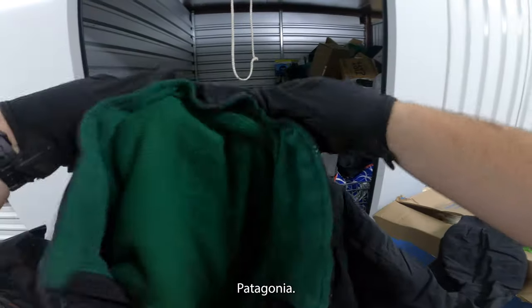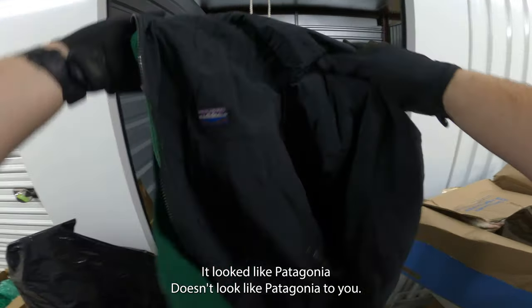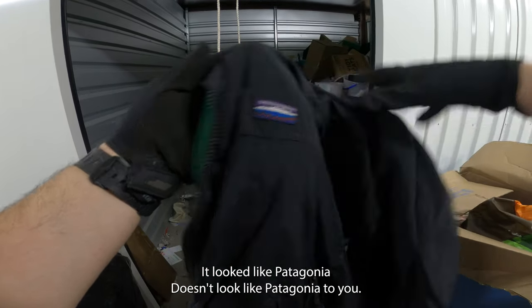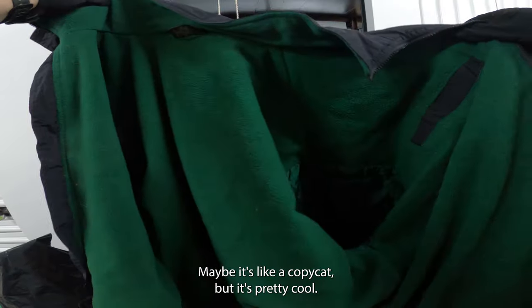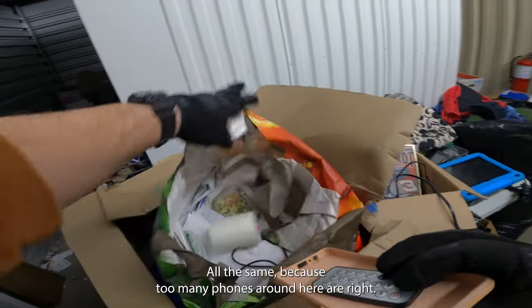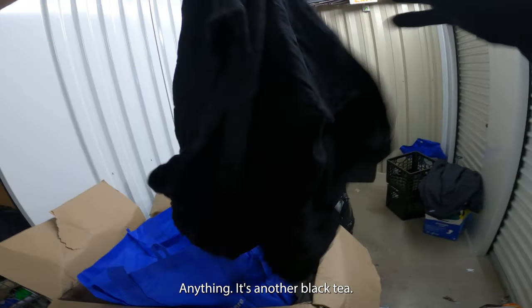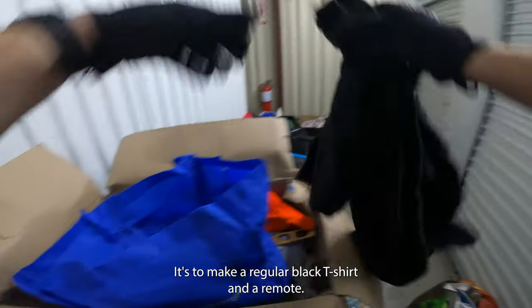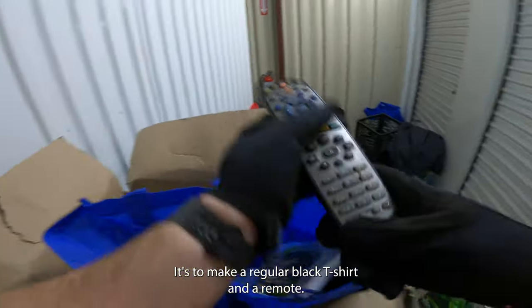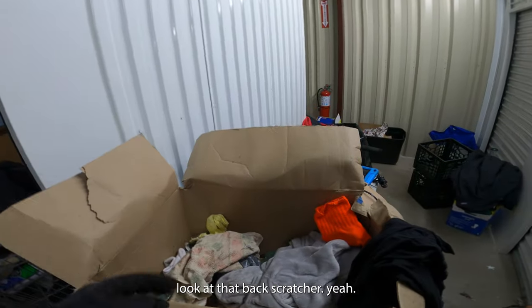Oh, what's this? Look at this. Patagonia? Is this Patagonia? Or no, White Sierra. It looked like Patagonia. Does that not look like Patagonia to you? Maybe it's like a copycat, but that's pretty cool. We're gonna keep that. Okay, no phone. All right, see what we got here. Anything? It's another black tee. It's like a regular black t-shirt and a remote. Keep the remotes. Trash. Look at that back scratcher.